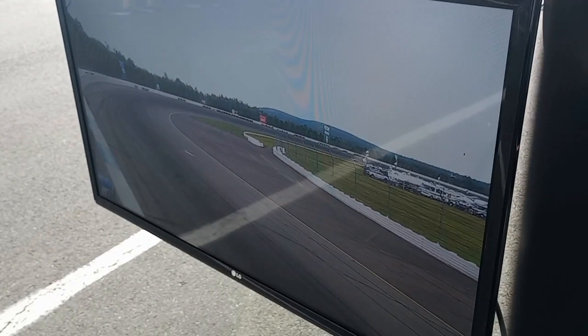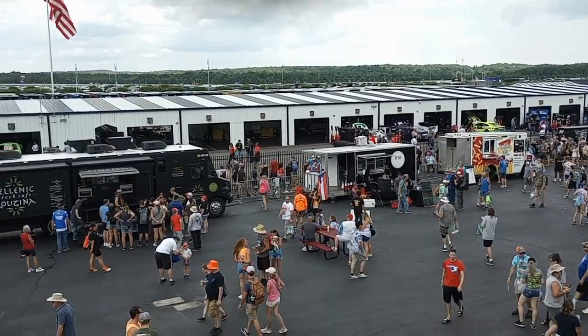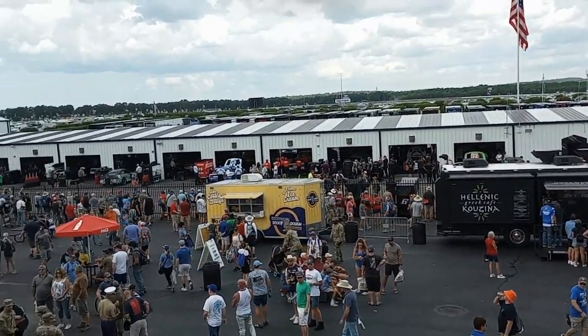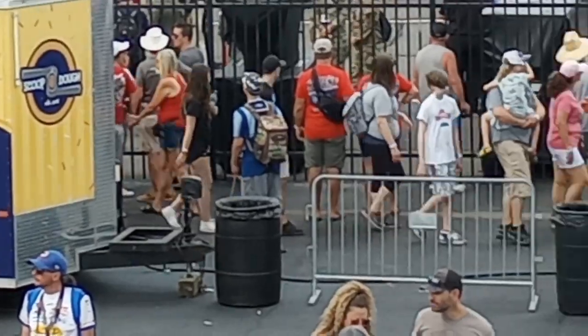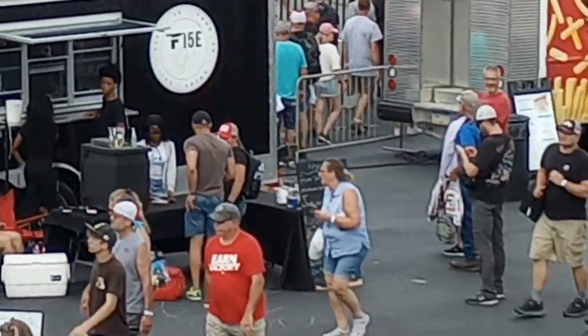Right here, I exposed NASCAR. Here's me looking at the overview of the infield area where everyone gets to go. Actually, very fun here at Pocono so far. Zooming in on the pretzel shop, I guess. I don't even remember why, but shop for the shops.